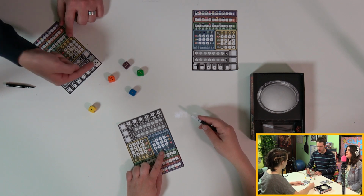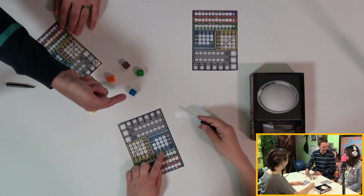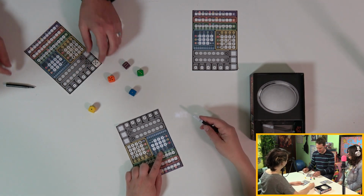Oh, because it's wild. The wildest color is white, right, as we all know. You add it to the blue die, and you would still come up with 6 in this particular situation.